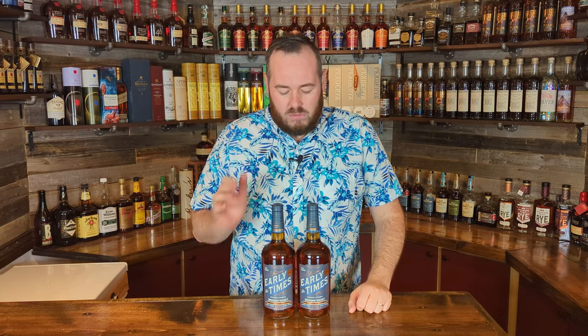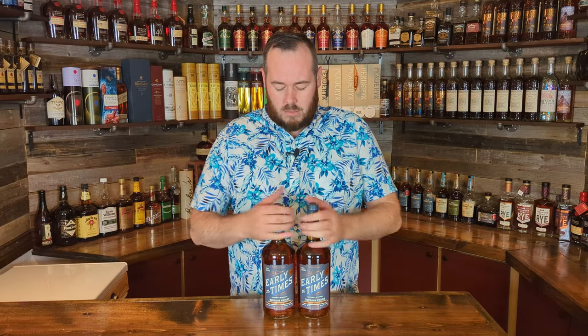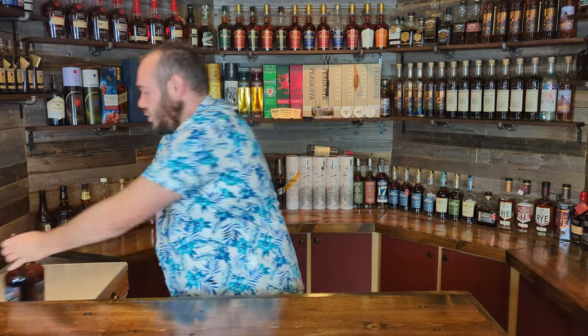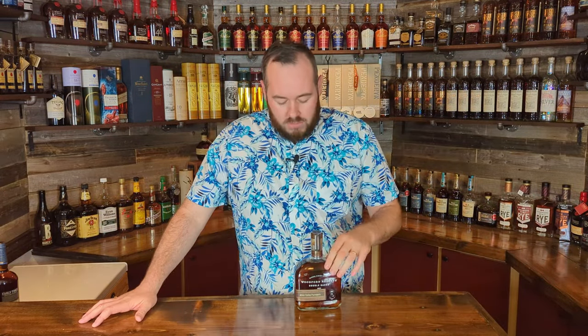I probably have about 4 or 5 of these. I know that they're quite sought after, so either I'll drink them and really enjoy them, making my daily drinker for a while, or maybe I'll trade them away and see what I can get back in return for these guys. That was the Early Times Bottled in Bond. I got 2 of those. Next up, we have Woodford Reserve Double Oaked, and that is a store pick of this as well.